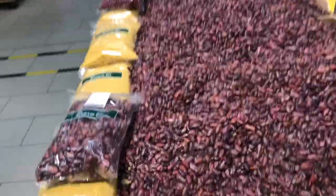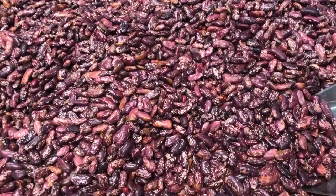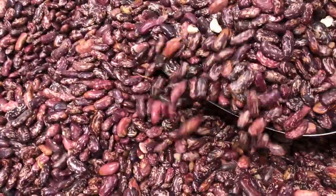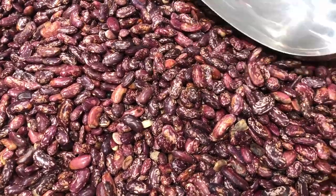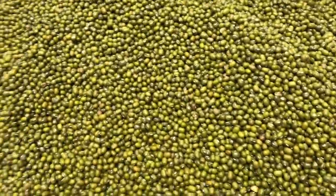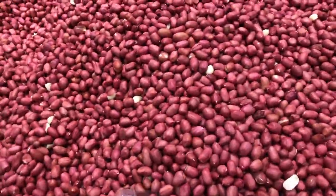So these are pulses. They have a lot of pulses. This is beans. This is the beans I eat. They don't have the smaller type in my country that I know of. So this is the beans I eat most of the time here. It takes a long time to cook, but it's nice. Then this one, green beans. This is also red beans. And would I say white beans? I don't know. Then this is peanut.